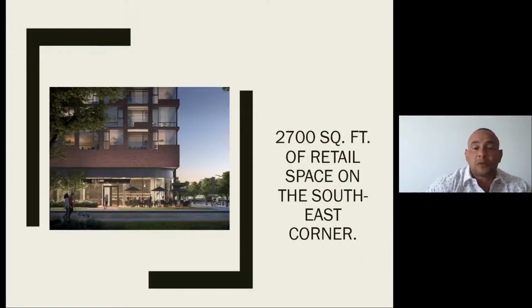2,700 square feet of retail space on the southeast corner. Now, why is this important to me and would be important to you as an end user or an investor? People want to live in condos because it's ease of life and quality of life. Having one medium-sized store in your building that'll either be a cafe or some type of marketplace will be making your life that much easier.